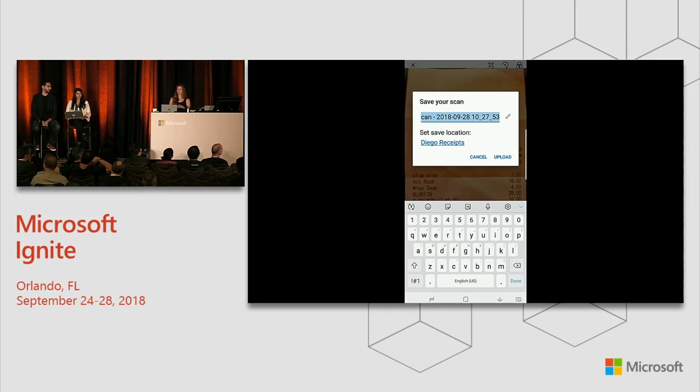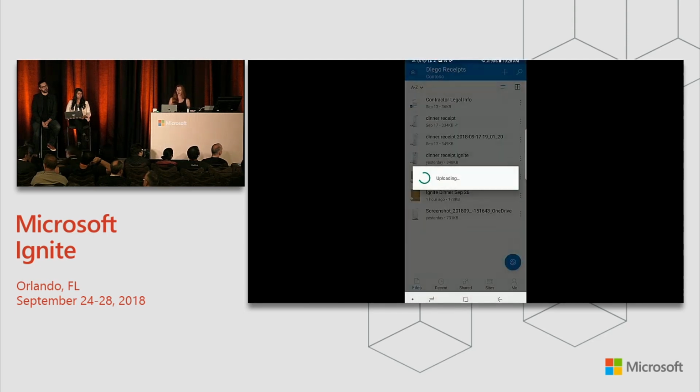In order to help me find my receipts later, I have a naming convention that I adopt here as well. So I will call this Ignite Dinner, September 27th. And as you can see, I have the save location set to Diego Receipts. I'm going to go ahead and upload this, and assuming that the Wi-Fi allows me to do so, it will drop it right into my Diego's receipt folder, where I can easily find it later.